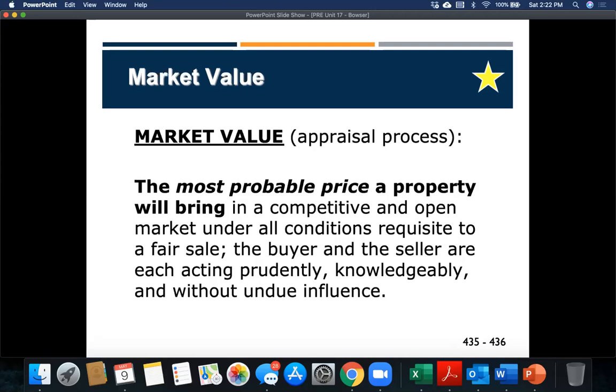Buyer and seller each acting prudently, knowledgeably, and without undue influence. Here, undue pressure. So when you're looking for your comps or trying to determine value, you have to make sure that the thing you're throwing in there is not the estate sale of the step parent that you couldn't stand and you just want to get rid of their house, right? That's not one that should be considered in market value for determining the price of something else. Okay, so just keep in mind that we have to have open and fair market conditions.